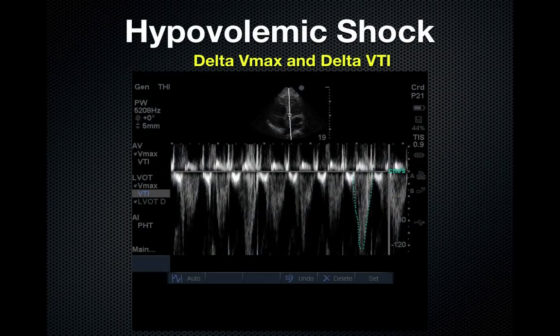How do we measure stroke volume? What we're interested in is, does a change in preload affect the stroke volume? And the change in preload comes from the changes in intrathoracic pressure during tidal breathing. Here we're going to talk about delta Vmax.